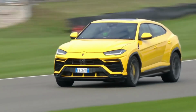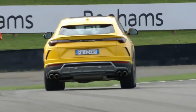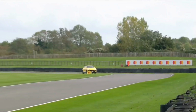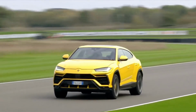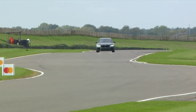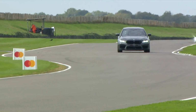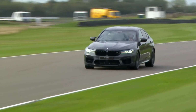Now, Italian custard. This is a Lamborghini Urus, which is an SUV, obviously. What can you say about the Urus? Oh, well, it's doing very well for them. I took my kids to school in it, and they loved it. Did they? Yeah. What did they like about it? The noise.